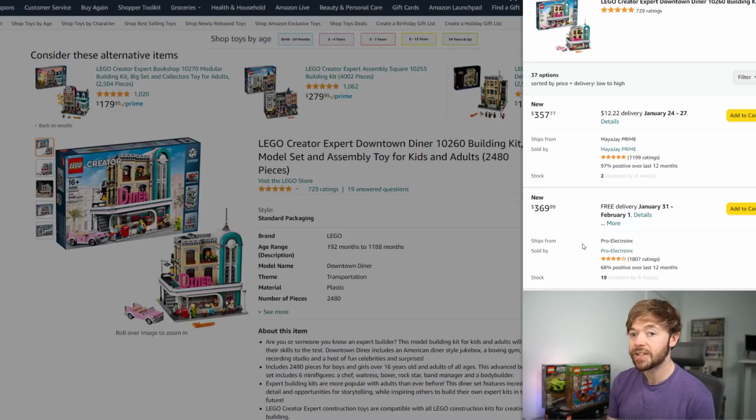Now this is going to be the market price, and I know we talked about how we want to see sales, we want to make sure it's selling. This set is definitely selling. It is definitely selling at these prices on Amazon. We can't see it right away unless we invest in Keepa, but it is definitely selling at these low prices.